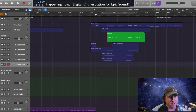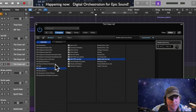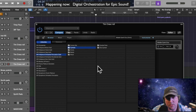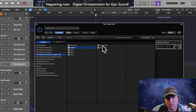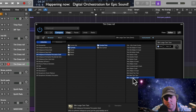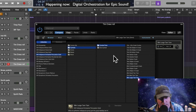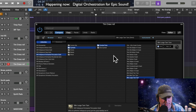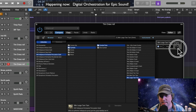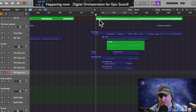Big moments are big. So this is why they take time. Okay. Orchestral, percussion, metals, cymbals, cymbal pairs, 38-inch large tam-tam. Well, nothing says there's important stuff getting ready to happen like a 38-inch gong.